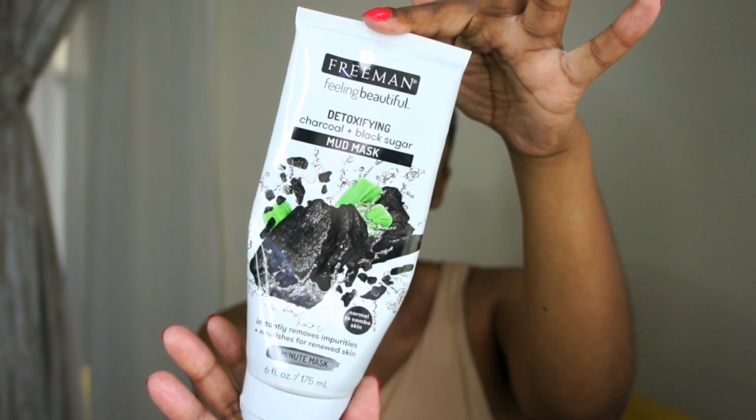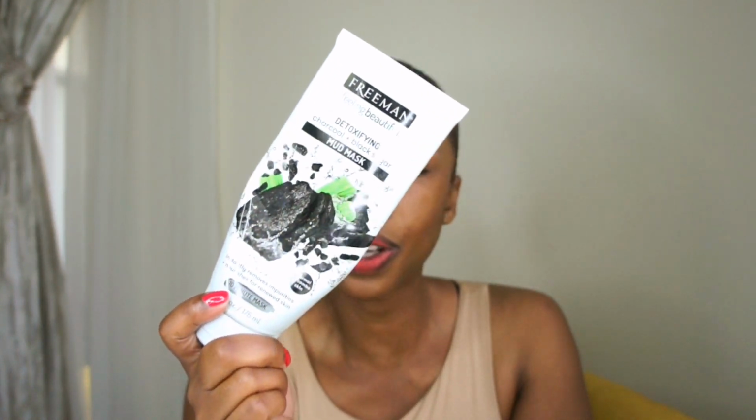Next up, guys, we're gonna go into our Freeman Feeling Beautiful face mask. I have tried every single face mask under the sun and there's nothing much I can say about this. This mask does wonders for me. I usually do a face mask peel about twice in a month. I don't usually do it regularly because this actually does the trick. Along with doing my normal skincare routines, I don't really need to do much when I've used this. Hence I don't do it like every week or every second or third day. This does the work for me.